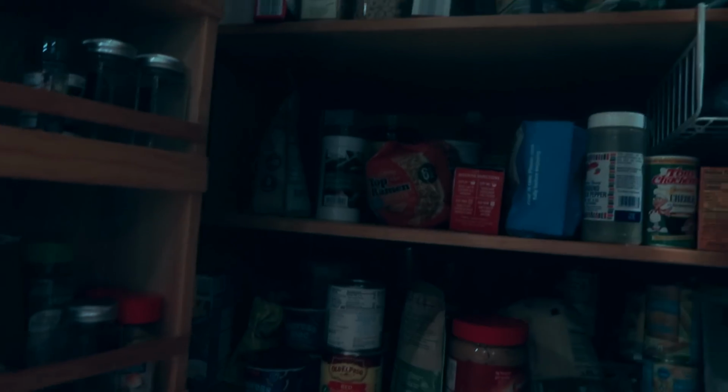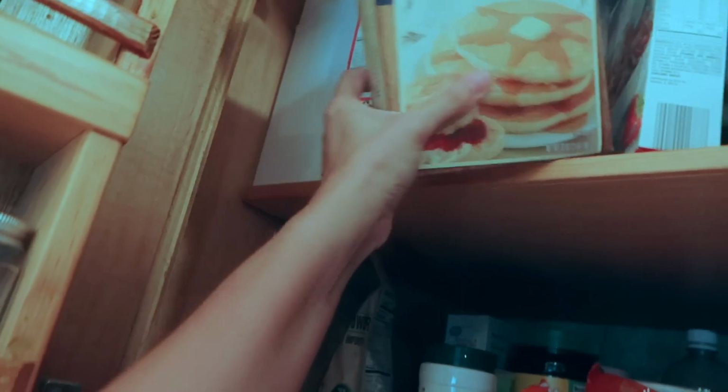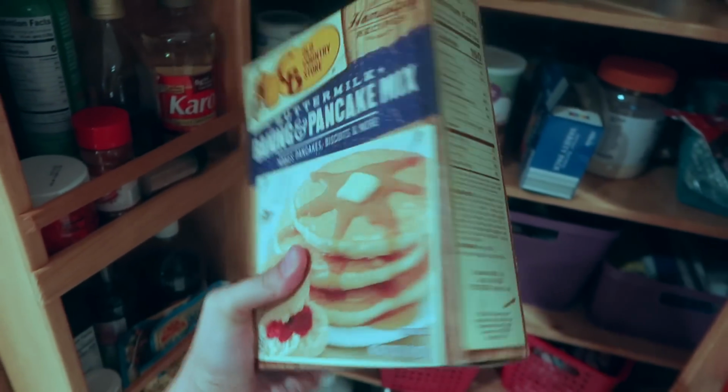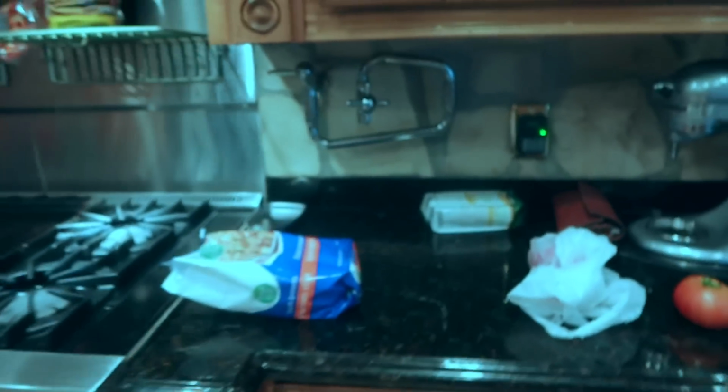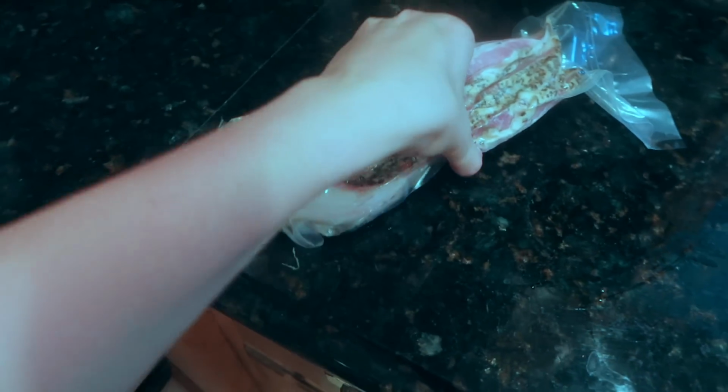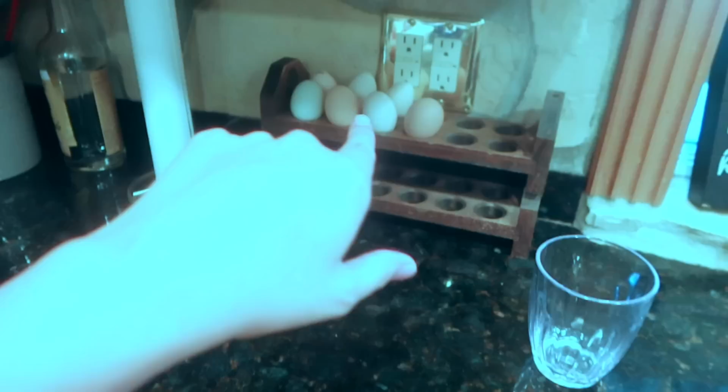All right, so breakfast for dinner, super cheap. I have this and it looks good. Okay. And we're gonna do bacon from the freezer. So we're gonna have breakfast. I'm not doing eggs though, because I need those eggs for baking this week.